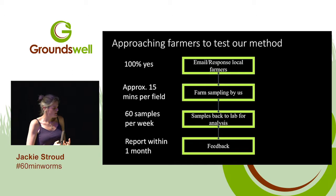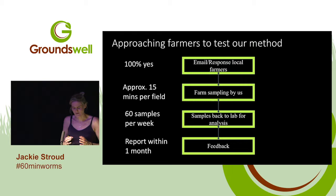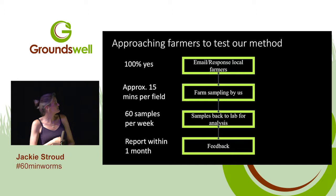My student was with me for only 6 weeks. She was traveling from America, so she was. We kept our numbers down, and we wanted to give feedback quite quickly. So we were aiming to get everything back within the month, so we put a high throughput here. So here we were going out and sampling. We just took a small surface soil sample to do the aggregate stability.